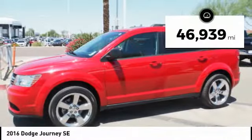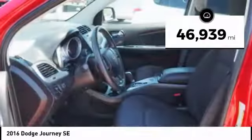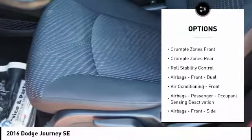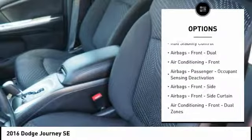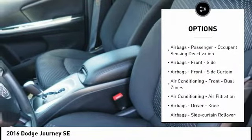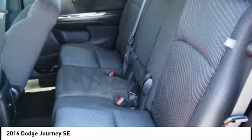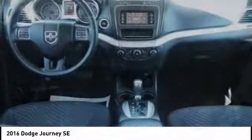This vehicle has less than 50,000 miles. Here are some of this vehicle's great options: traction control, stability control, power steering, cruise control, power brakes, child safety locks, tachometer, electronic brake force distribution, airbags, driver knee, roof rack.